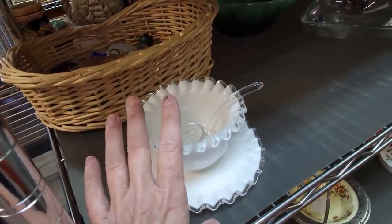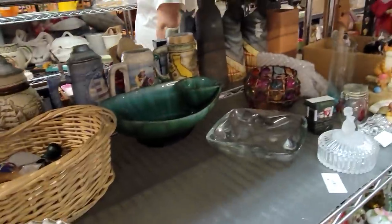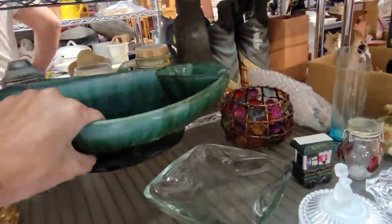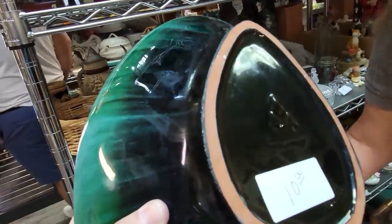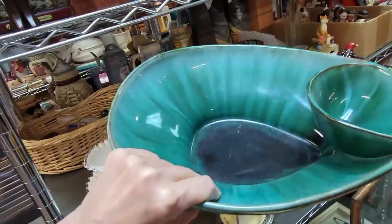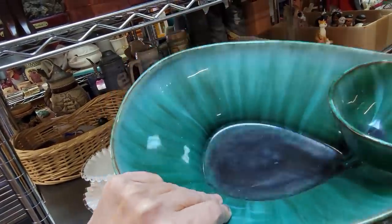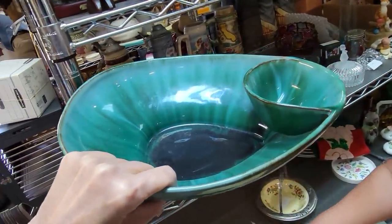Okay, so this is Fenton Silvercrest, a little, what would be called like a mustard pot, I think. See what this guy is. Look at that green glaze. Beautiful. Ooh, whose mark is that? I don't know how much this is, but this was laying in. That's Blue Mountain. That's beautiful. Fresh Blue Mountain. You know what? I'm gonna grab that. Blue Mountain pottery. Yes, so purdy.